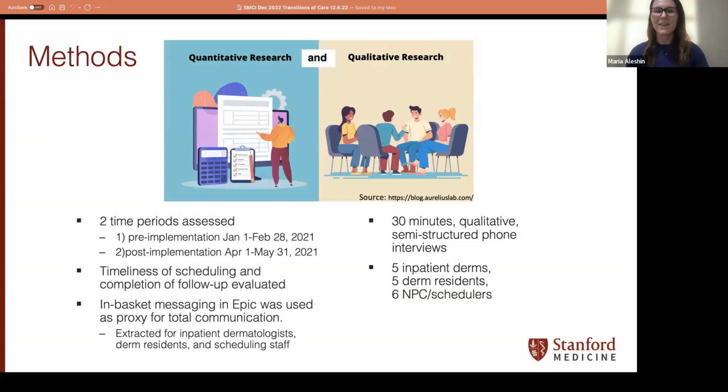We had quantitative and qualitative analyses. On the quantitative side, we used 2 time periods that we assessed: pre-implementation of the SMART phrase and post-implementation of the SMART phrase. And again, we looked at timeliness of scheduling and completion of follow-up. And we utilized the electronic health record for this. And then the second aspect of our quantitative study was to look at in-basket messaging in Epic, which was used as a proxy for total communication. And we extracted data for our inpatient dermatologists, our derm residents, and our scheduling team.